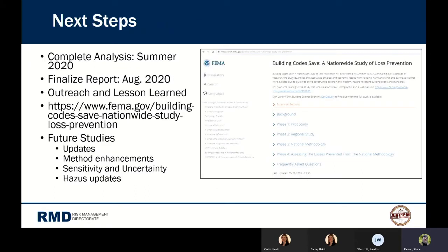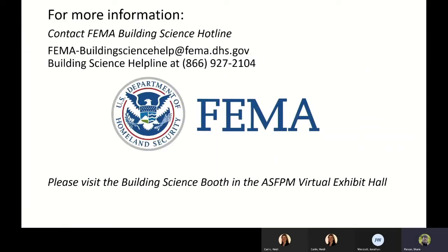So our next steps: we're finishing up the analysis for all the hazards over the summer. We're going to be finalizing a report as well. It's going to be available at the website shown here. If you just do a Google search at FEMA's website for building code save, it'll take you there. And then we've got some follow-up future studies where we want to do enhancements, look at uncertainty, and look at some sensitivity as well. For more information, you can contact the FEMA Building Science Hotline. Also, as part of this virtual ASFPM this year, there's a building science booth where you can also get more information. So thanks very much.